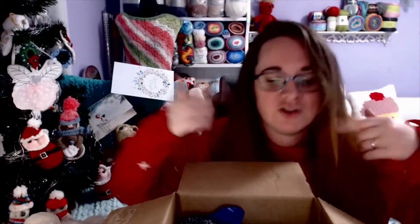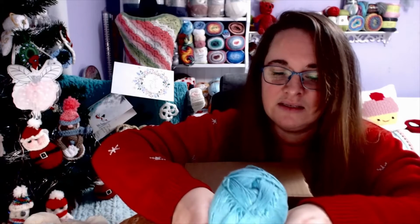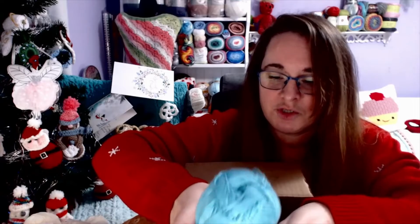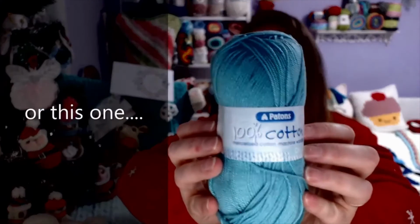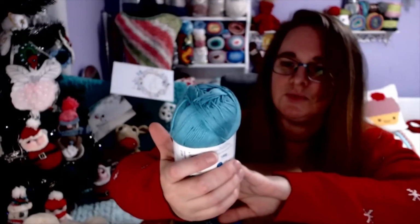It's alright, my mind's already ticking over. And there is a Paintons 100% cotton, mercerised cotton, machine washable DK, and that's looking like it's in a teal. It's a really nice shade of blue. It's coming up quite nicely on the camera as well. Ooh.